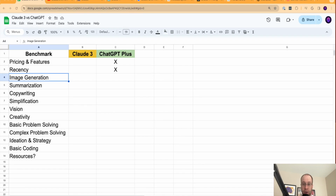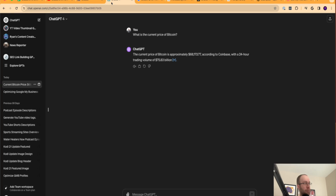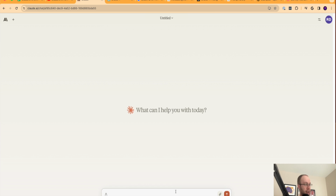Now, the next benchmark I want to test out is image generation. So if I come back to my prompt examples, I'm going to copy and paste this one, create an image of a dog playing in the park, come back to ChatGPT, start a new chat, do it there, come back to Claude, start a new chat, create me an image of a dog playing in the park. I don't know why it's having these characters at the beginning. But I have a hunch that Claude does not have AI image generation capabilities as of this recording.